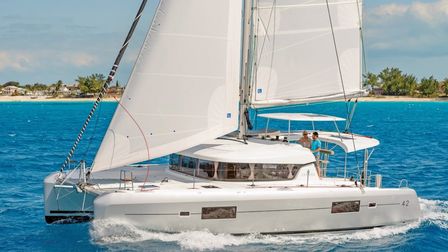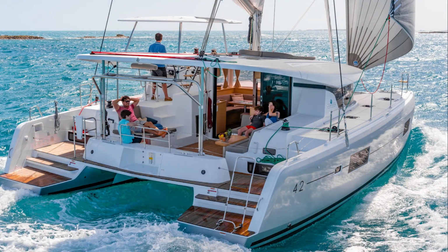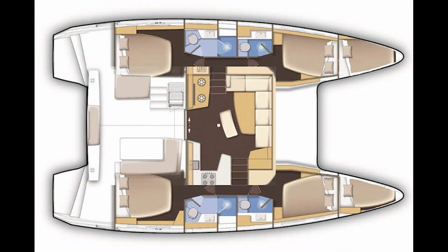Welcome to the video recap of our Bareboat Catamaran charter in the Spanish Virgin Islands aboard a 2020 Lagoon 42. This is one of the catamarans we are considering purchasing when we cruise full-time. The boat has 4 staterooms, each with its own head. We were in the forward port cabin.